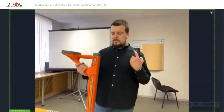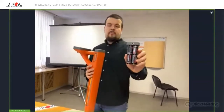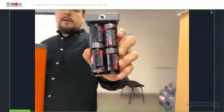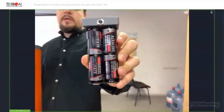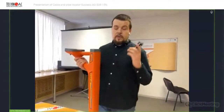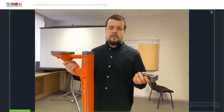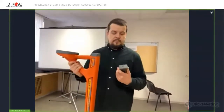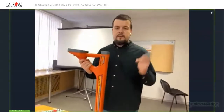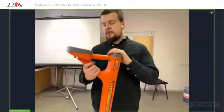equipment, and we use it for the location of metal utilities, and it is powered by 4 alkaline baby C or type D batteries, and also you can order this equipment with accumulators, and the whole set will be supplied with accumulators. But again, you will have to extract the accumulators from the device if you want to charge them.